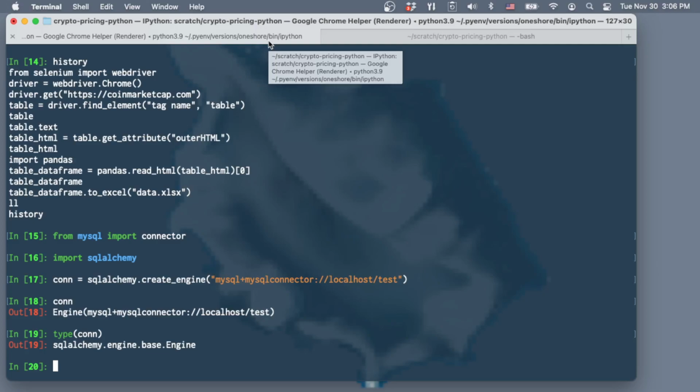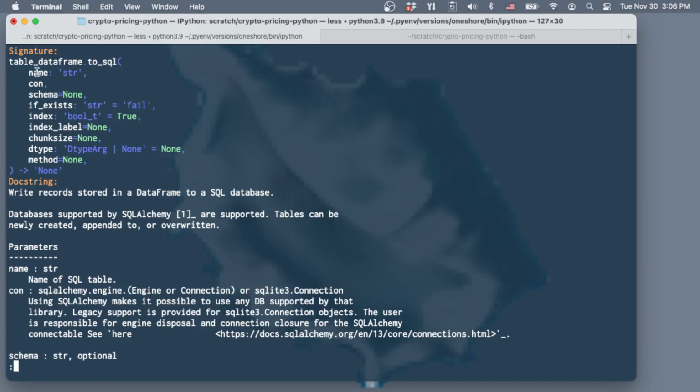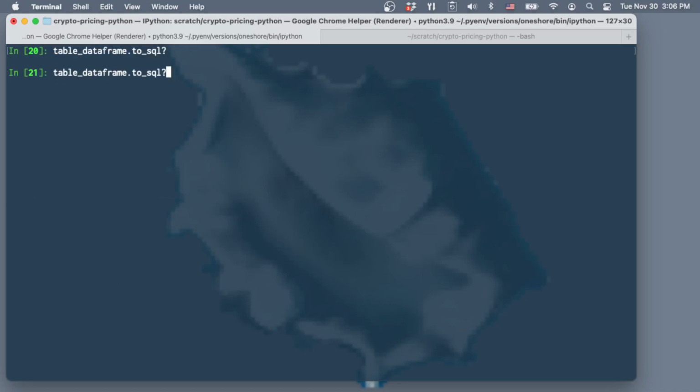So now what we want to do is work with our data frame, right? For our data frame, just like we did to Excel, we can do to SQL. And we can see the parameters on here: a name, connection, if exists, and index, where we say true or false. So we can do data frame to SQL. We want our connection, our con, which is our SQLAlchemy engine, right?